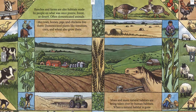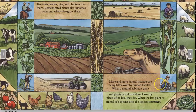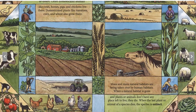Ranches and farms are also habitats made by people on what once were prairie, forest, or desert. Often domesticated animals like cows, horses, pigs, and chickens live there. Domesticated plants like tomatoes, corn, and wheat also grow there. More and more natural habitats are being taken over by human habitats. When a natural habitat is gone, and plants or animals don't have any place left to live, they die. When the last plant or animal of a species dies, the species is extinct.